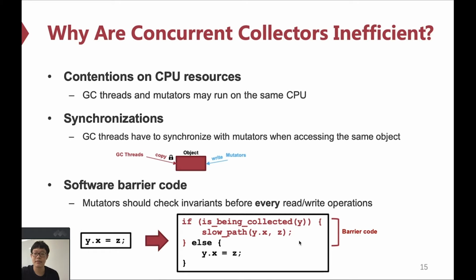Second, since GC threads and mutators are running simultaneously, it is possible that they are accessing the same object at the same time. So, GC threads have to synchronize with mutators to ensure correctness, which leads to more runtime overhead. Third, for mutators, before they read or write an object, they have to make sure that the object is not copied or modified by the GC threads.